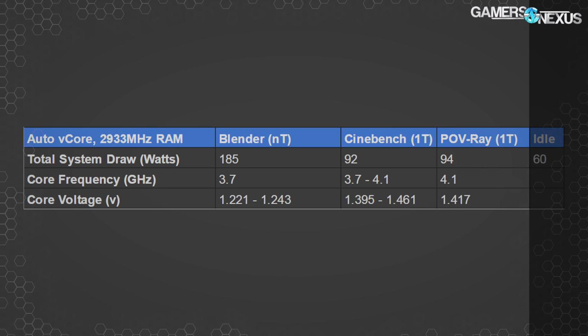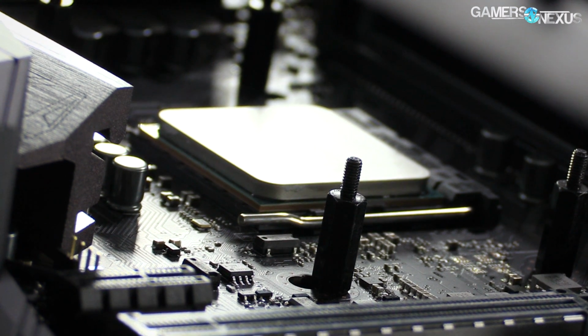Finally, POV-Ray 1T runs a 94 watt system power draw with 4.1 gigahertz fixed for the frequency, fully in XFR range for the entire bench, and a core voltage of about 1.417 volts. Let's open up with Ryzen strong points.